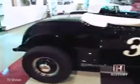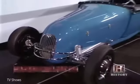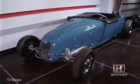The classic customs and hot rods from decades past are cherished by collectors and showcased in galleries and museums. The Niekamp Roadster was the first America's Most Beautiful Roadster winner, 1950, Oakland Roadster Show. If we ever put that car up for sale, I think it would bring $400,000 or $500,000.